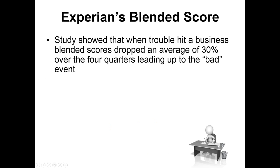So some of the studies they've done showed that when trouble hits a business, blended scores drop an average of 30% over the 4 quarters leading up to the bad event. So here is Experian's validation for why this blended score is so strong and such an advantage to business owners that everybody should take advantage of.